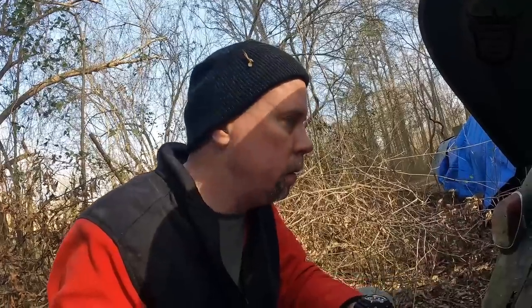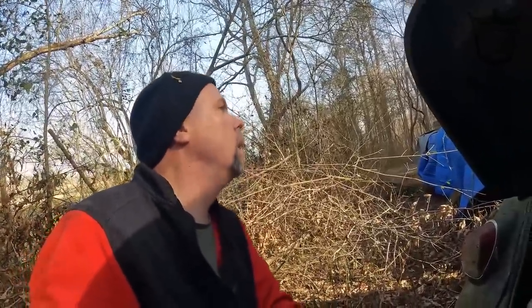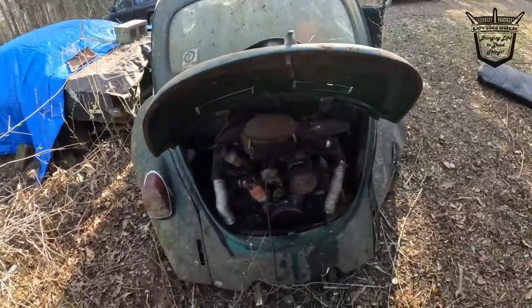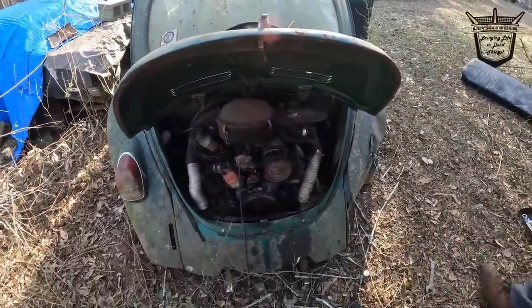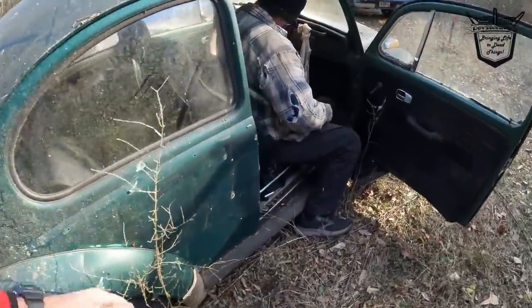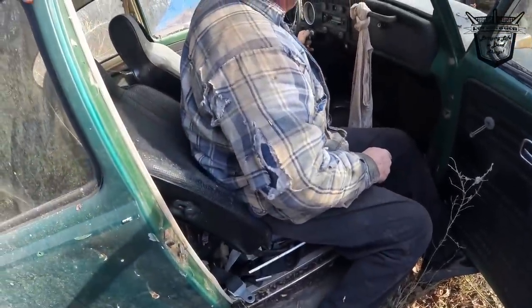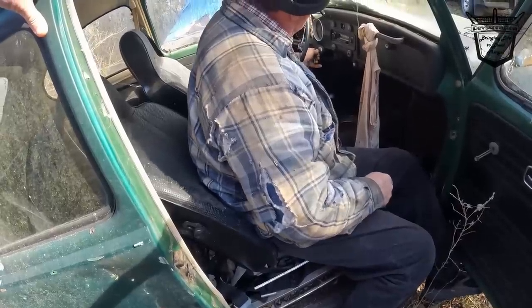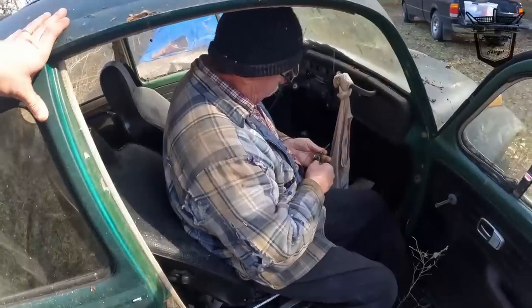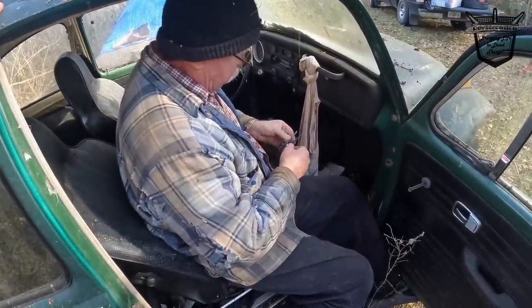Old man's gonna tap the starter, just gonna tap it. You tapping it? Might have to push the clutch in. You ain't even getting the key all the way in it. I got the other one in it, the one that's got the black plastic on it, and I thought, well, maybe that's the wrong one.